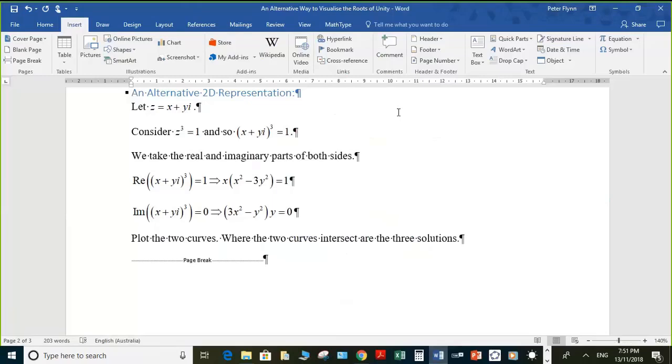What we can then do is take the real and the imaginary parts of both sides and form 2 equations. One says the real part of z cubed equals 1, which in terms of x and y can be expressed as x times x squared minus 3y squared equals 1. And the imaginary part of z cubed equals 0. The reason it's equal to 0 is because the right-hand side of the equation is 0i. You get 3x squared minus y squared, all multiplied by y, equals 0. You can plot the 2 curves, and where the 2 curves intersect are the 3 solutions, or in other words, the cube roots of unity. And I would say to the students, now think very carefully about this equation.